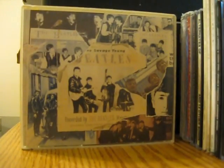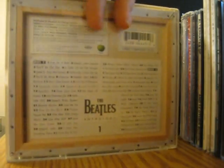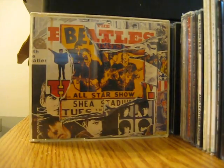Show you the Anthology CDs. This is Anthology 1. This is my own copy. And Anthology 2. I never bought Anthology 3 personally.